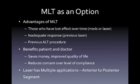It also definitely reduces the concern over the level of compliance on these patients. As you know, as a physician, you can tell them what to do, but when they go home at night, do they always remember to use their medications? Are they able to even get their medications in their eye because they may have other problems such as arthritis, or they have difficulty seeing, or it is very problematic trying to get that drop into their eye?